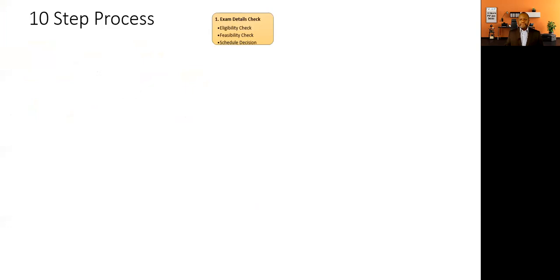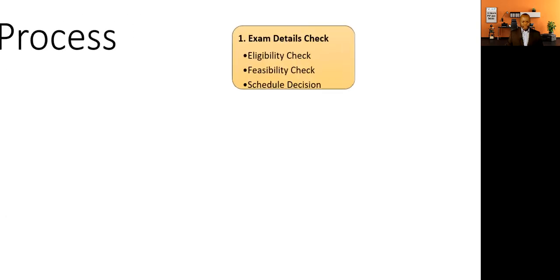Step 1, exam details check. Are you eligible for this exam? Do a feasibility study check. Is it even feasible based on your schedule and based on what is going on in your life right now? And then when you have finally decided to go ahead, you want to schedule in that decision about when you are going to take the exam. So let me give you a little bit of guidance on these points.